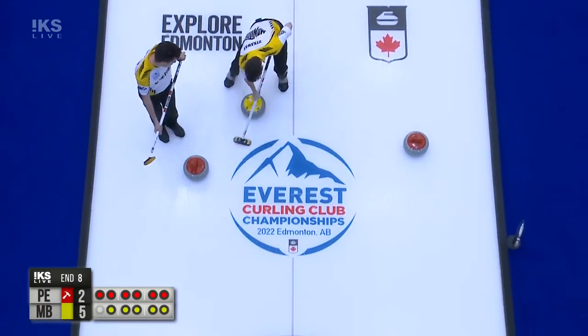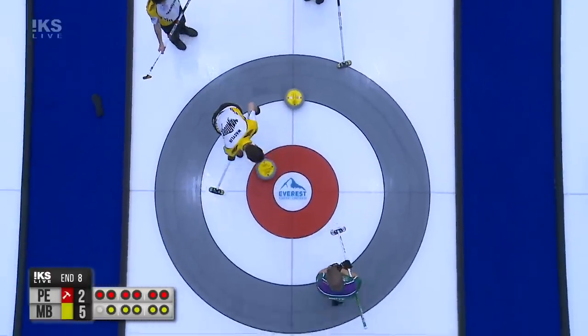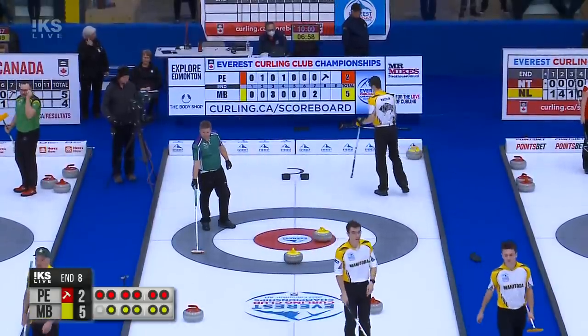Good looking shot here for the weights, right? Line's certainly good. Back eight. Might be a little bit heavy. You don't want to tap this behind the tee line. Oh, pretty good shot. Nice shot. Now we're going to see the come around.